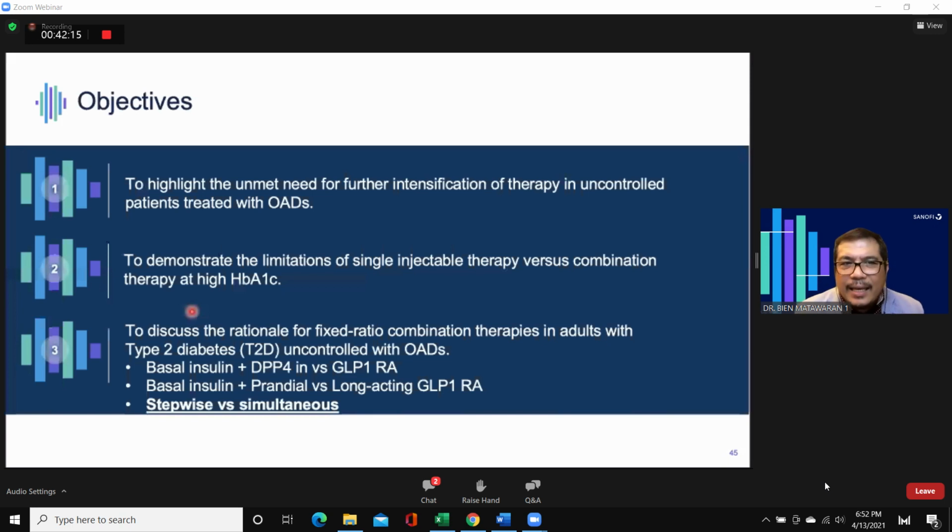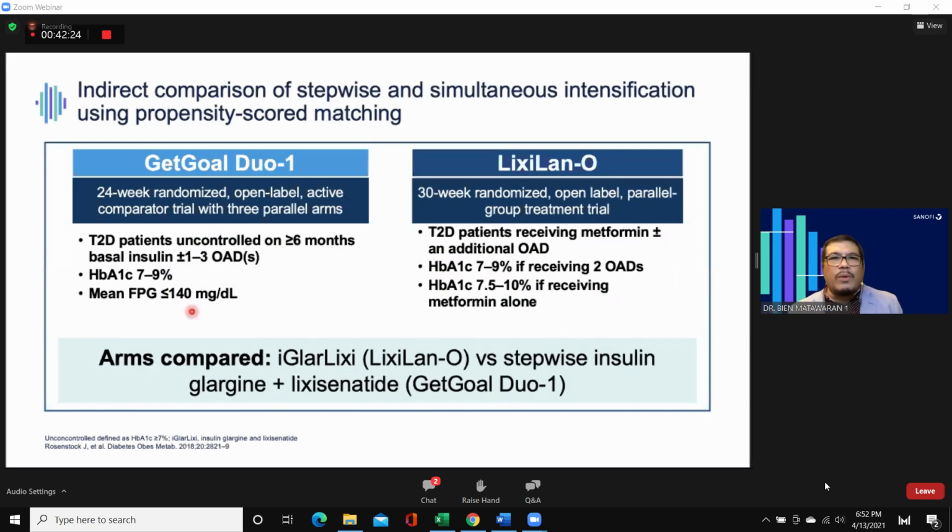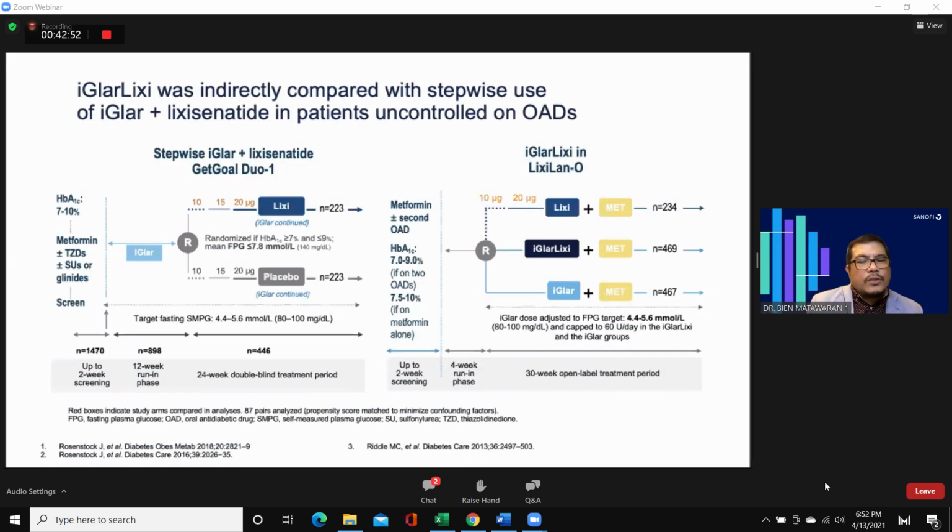So lastly, basal insulin is good, and prandial GLP-1 is good. So can I give them one at a time? What will be the value of stepwise versus simultaneous intensification? There are two trials: the Get-Goal Duo, which basically simulates a stepwise intensification, versus the Lixilan-O trial, which makes use of the fixed ratio combination of glargine and lixisenatide for uncontrolled blood sugar. So the Lixilan-O is simultaneous intensification, while the Get-Goal Duo is stepwise intensification. Just to show you the study design so that it will be clear for us.